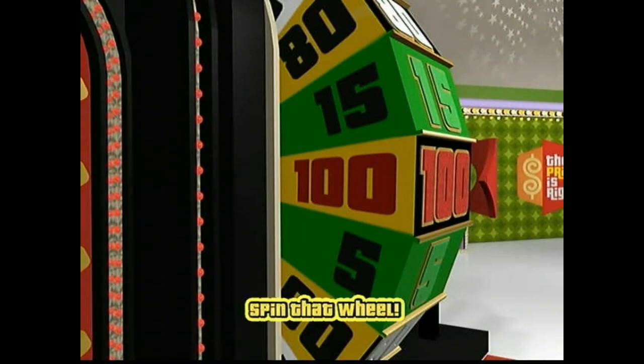Contestant number 2, step right up here and give that wheel a spin. Now it's Yellow's turn to spin the wheel. My turn. Yellow wins the 3 prizes and wins a new car to play more or less.